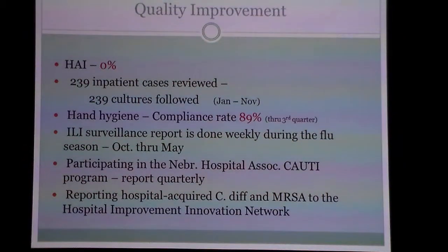I track inpatients, like acute patients, observation patients, and track their cultures to the end so that I can give them to the providers as they come down so that we can get the people on the right antibiotic, or make sure that they are on the right antibiotic.